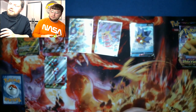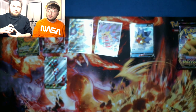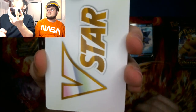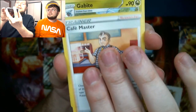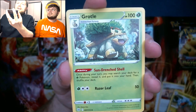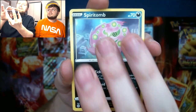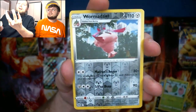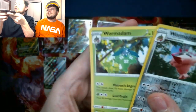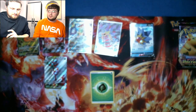More Brilliant Stars. I think we can pull some Charizards from them as well that are nice for Brilliant Stars. Could we get on that? Dang it. I know. V-Star Energy. A Cafe Master. Gabite. Rottle. Sneasel. Orfish. Magmar. Spirit Tomb. Burmy. Wormadam. And back-to-back Wormadams. Who would have thought? Never saw it coming. Last Brilliant Stars.